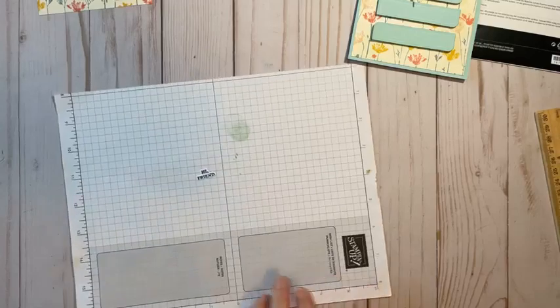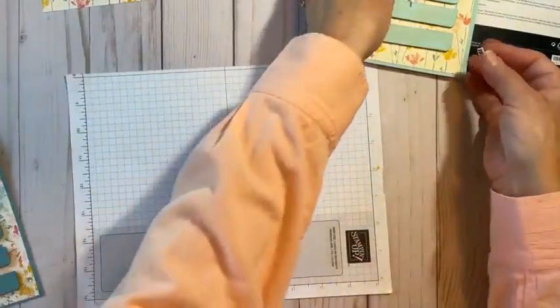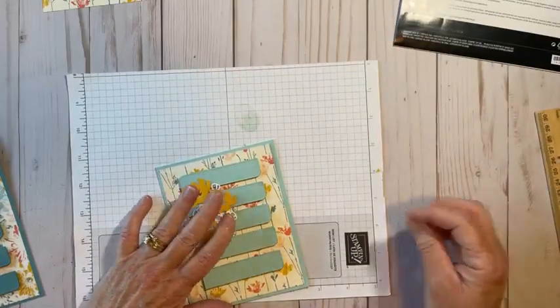Oh, Judy, I love simple cards too. Oh, and thank you, Sharon. I'm glad you like the flower pictures, because I sure post a lot of them.